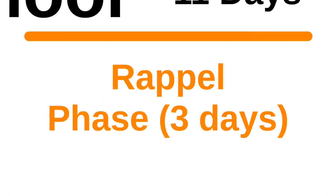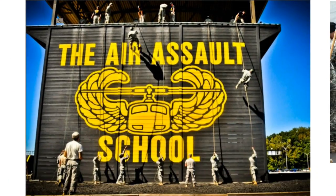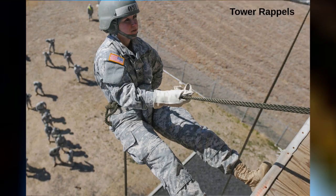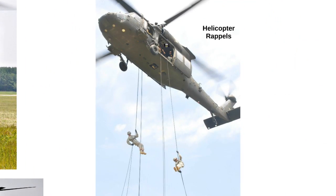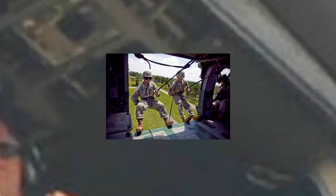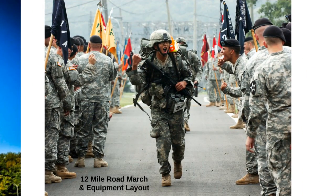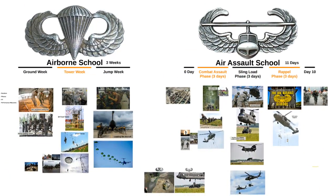The 3rd phase is called rappelling phase. Soldiers learn basic ground and helicopter rappelling procedures with and without equipment. First you learn rappelling from a tower, then you finish with a helicopter. Graduation day includes a 12-mile ruck march and a gear layout. Let's move on to physical training.